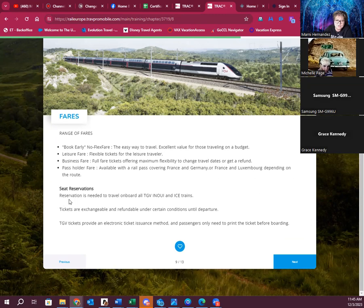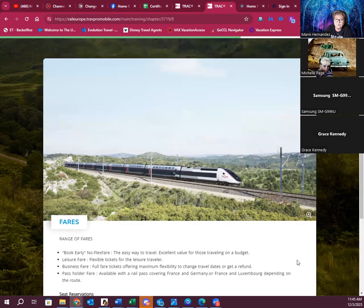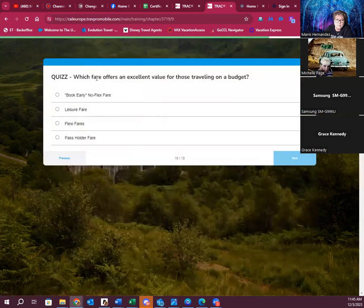Seat reservations: a reservation is needed to travel on board all the trains. Tickets are exchangeable and refundable under certain conditions until departure. And then tickets provide an electronic ticket issuance method. Passengers only need to print the tickets before boarding. Which fare offers excellent value for those traveling on a budget?